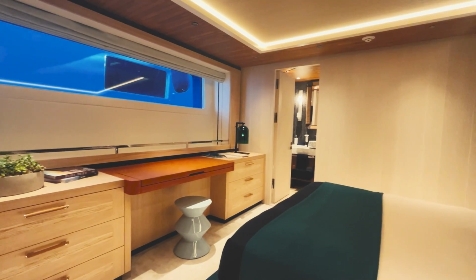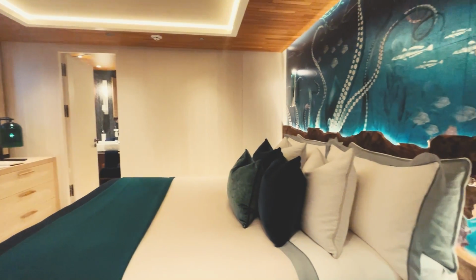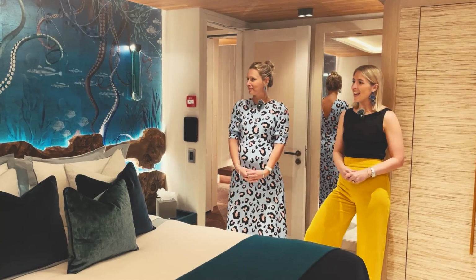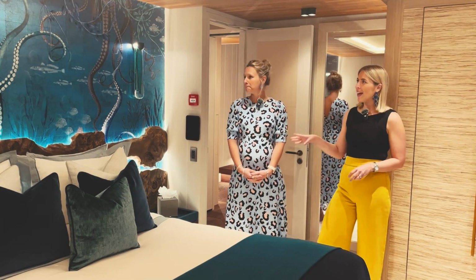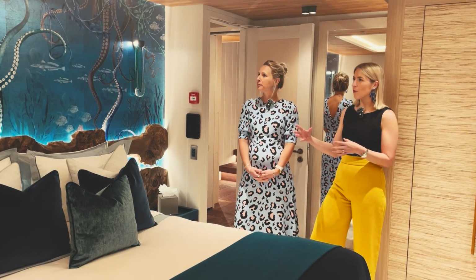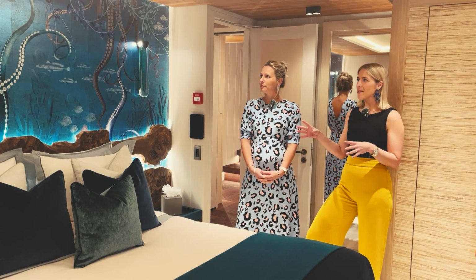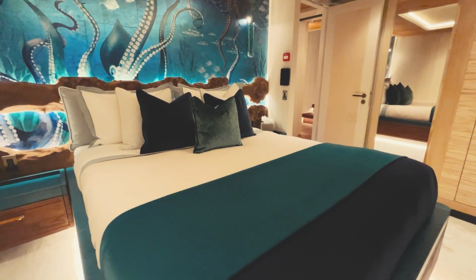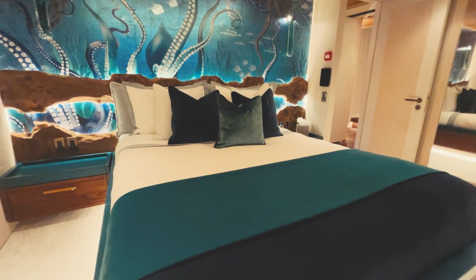So welcome to the starboard aft guest cabin. In here, again, you can see we've got one of these massive feature wallpapers with an octopus. This is again by the same studio as the previous cabin, and it's a bespoke print. So they had this print already, but in a different colour. So we went for a more teal colour because all of the other cabins are different colours, and it's nice to switch it up.